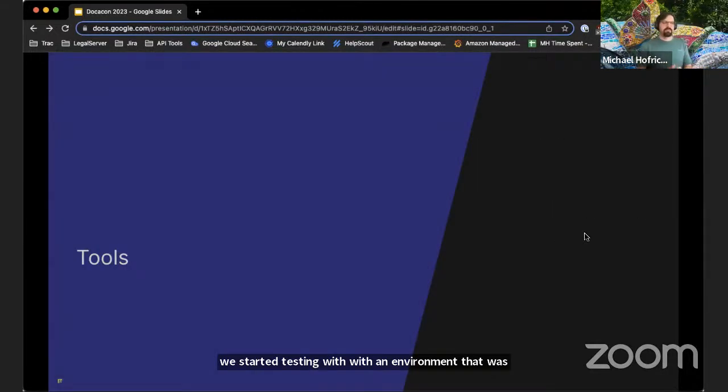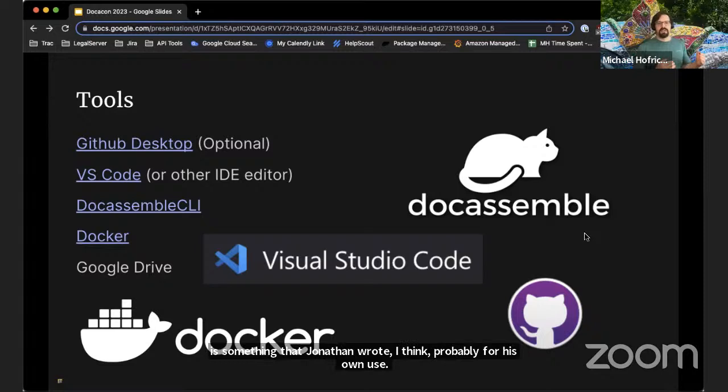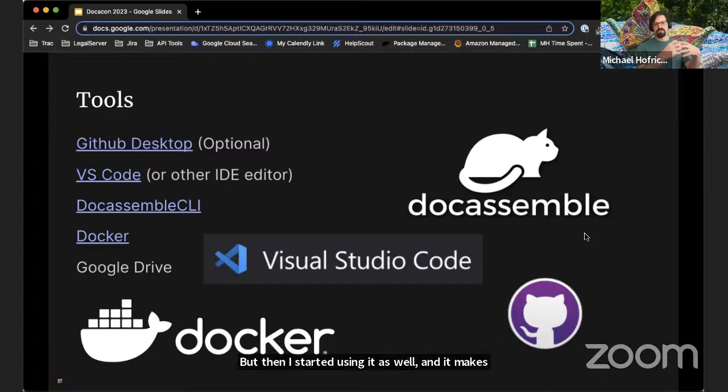All right, so coming back, let me talk about the tools that I've been using in terms of this, right? I've been using GitHub Desktop, right? Because I'm coming from a non-coding perspective. So GitHub Desktop has that UI that I can easily work with. VS Code, I know Bryce talked about this earlier. I've been using the Docassemble command line interface. That is something that Jonathan wrote, I think, probably for his own use, but then I started using it as well. And it makes updating from within VS Code to your Docassemble server really simple. Docker, obviously, to run it locally, and then Google Drive.